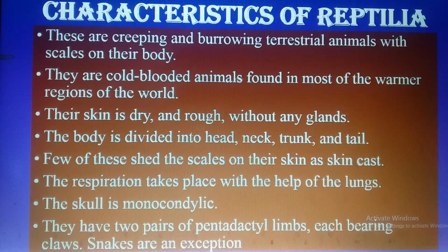Now they are cold-blooded, meaning they can change their body temperature with the environment. They mostly live in the warm regions of the world. Their skin is dry, rough, without any glands, unlike the skin of amphibians, which is soft, supple, and provided with glands. Reptiles have rough skin, and no gland is present. The body is divided into head, trunk, neck, and tail. Few of these shed the scales of their skin as skin cast. Snakes and other reptiles do this.